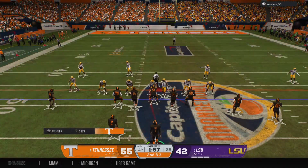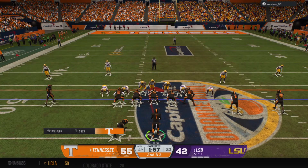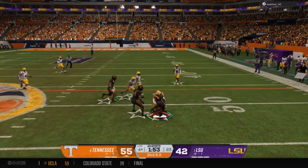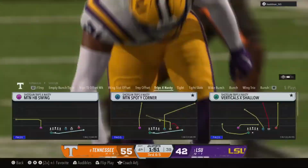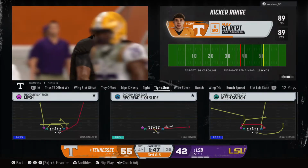Second down after that run on the previous play. Here's the snap, and he's looking to throw. Grab behind the line. It's Lewis. There's a loss after the completion. That's a good play by the defense.